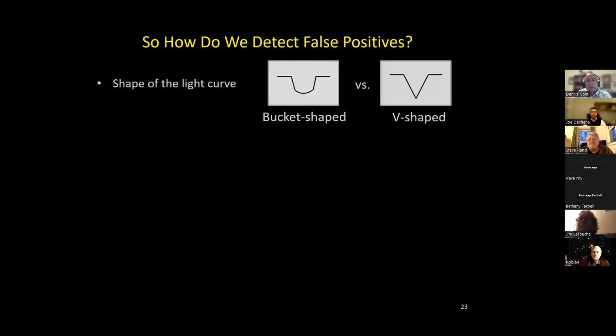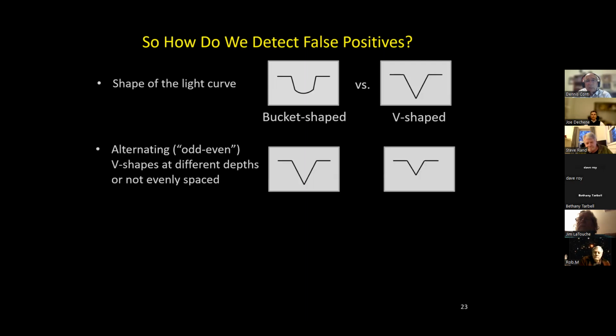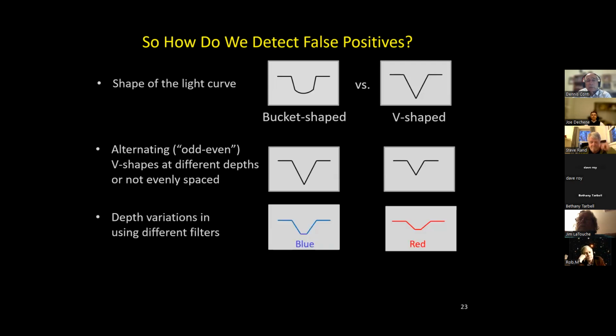And we do that in a number of ways. One is just by looking at the shape of the curve. If it's this bucket-shaped curve, then most likely it's an exoplanet. If it's V-shaped, more than likely it's an eclipsing binary that is causing the dip in light. If it's a V-shaped curve and it's alternating in depth, then definitely it's an eclipsing binary as opposed to an exoplanet transit.